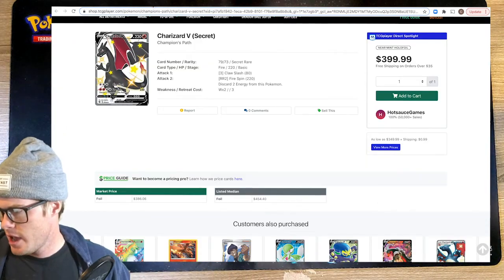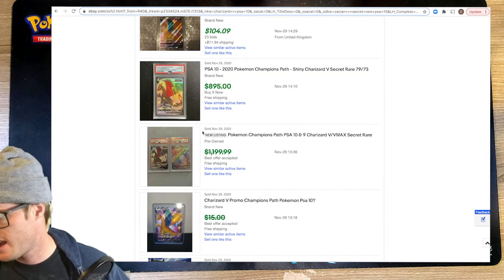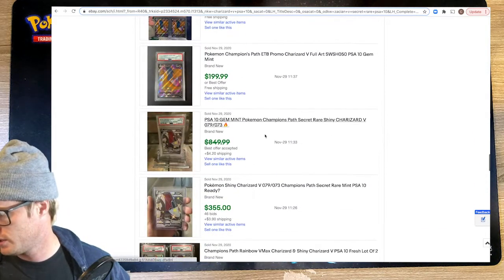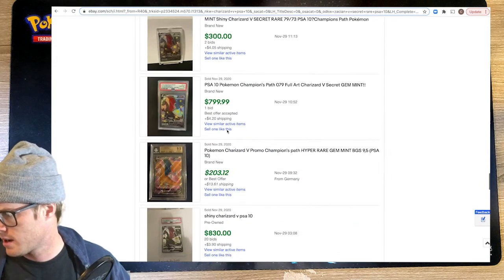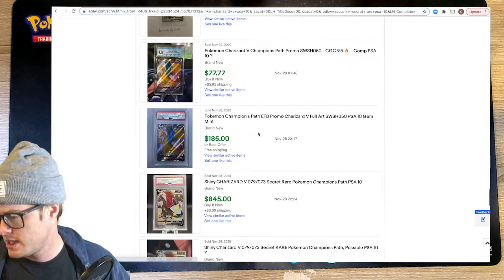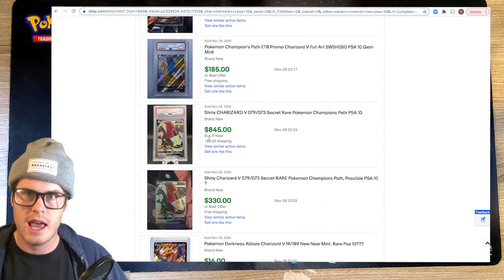Let's go to the next one. Let's get a more realistic expectation. So you remember this Charizard, 386. PSA 10, I found one that had just sold for around 900 bucks. I also saw some that sold for a little bit more than that. Like here's a combo for 2,000. I mean, nice combo. 800 for PSA 10. So this is giving you a more realistic idea. 845, right? Great. PSA 10, $800 to $900.